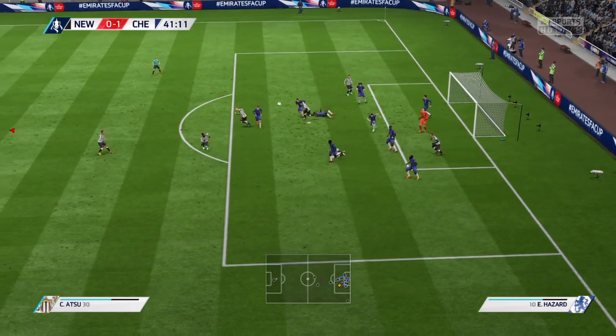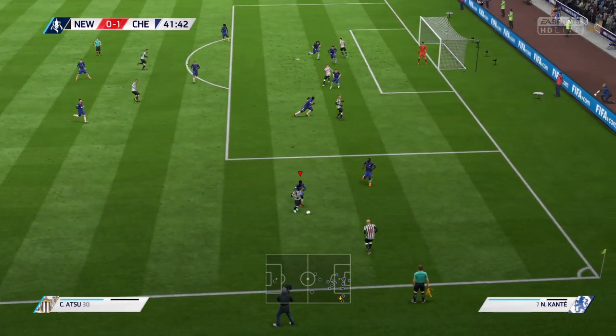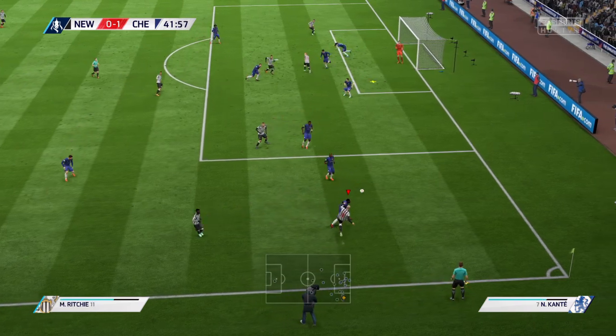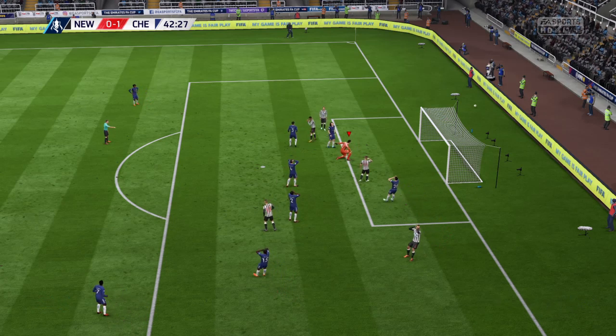Corner swung in. Not really away from the threat here. Chance to put it in the box from here. In towards the near post. It has hit the frame of the goal.